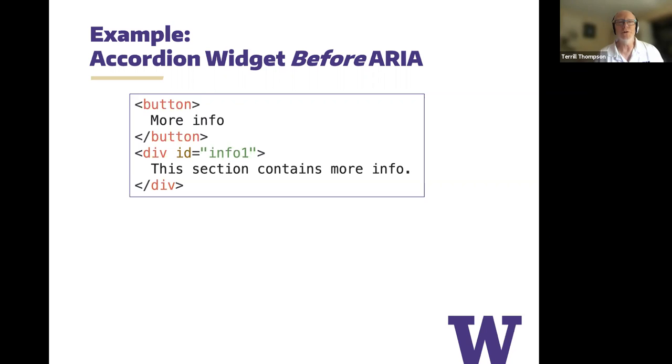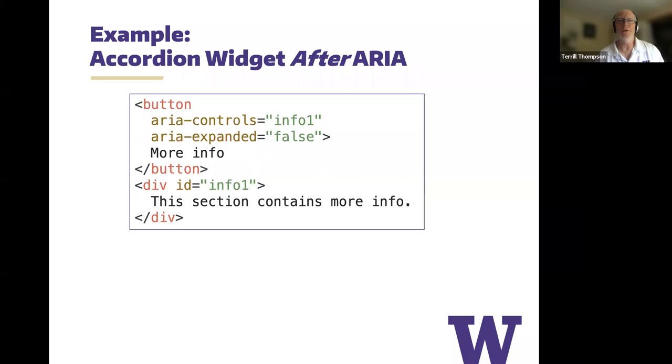But it's not accessible. If a screen reader user who can't see the page lands on the more info button and it says button more info, they know that's a button, they know that if they click on it something's going to happen. But then they click on it, which they would do by pressing the space bar or maybe the enter key, and this div appears, it becomes visible, but they have no idea that it just became visible. They have no idea what just happened or where. It's just silence. So they click on the button, nothing happens. They click on the button again, nothing happens. So they're confused and they're lost. The only way to make that accessible is with ARIA.